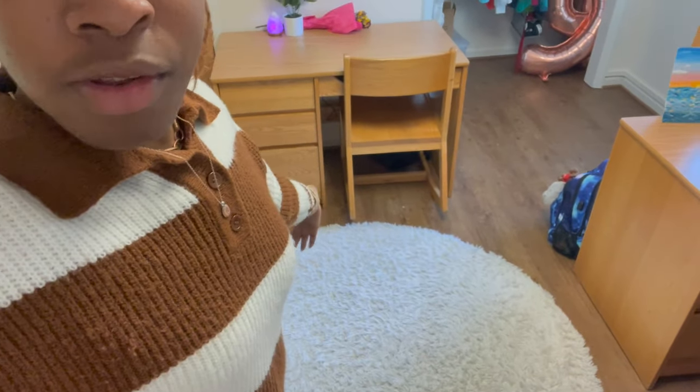Ignore the rug. It looks white on camera, but it's really in bad condition.